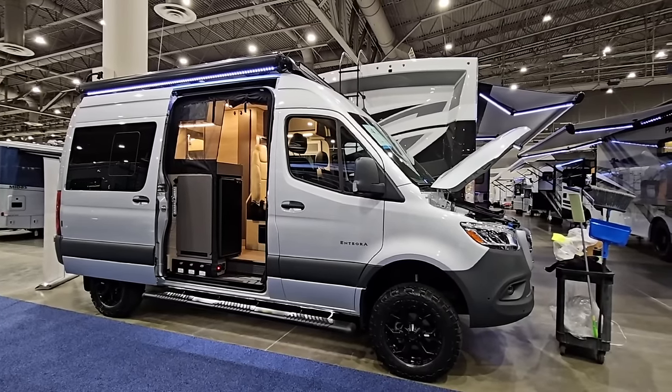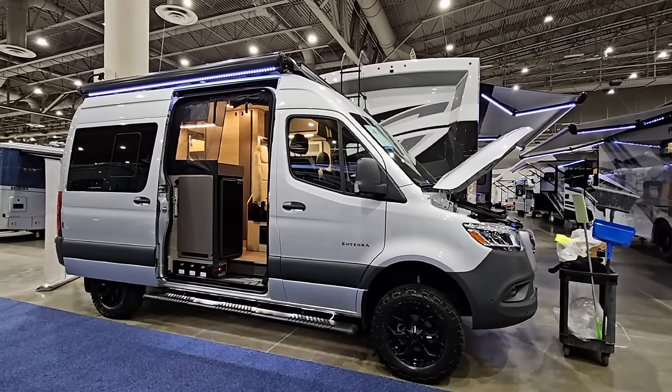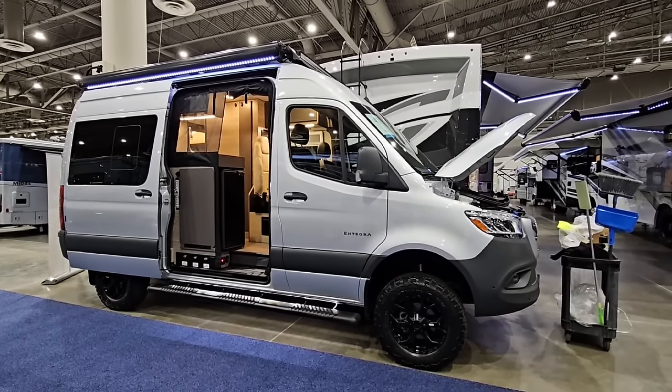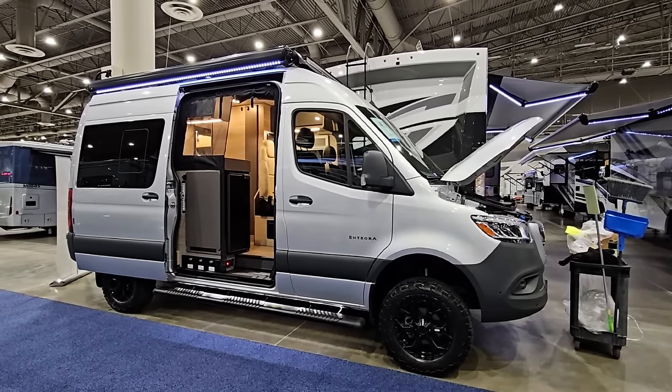What's going on, guys? So we are at the 2024 Houston RV Show at the Demontron booth, and we're taking a look at a very special Class B with some bonus space motorhome. This thing is super cool, four-wheel drive, off-road capable, and there's so many great things to look at on this thing. Hang tight, I'll be right back.